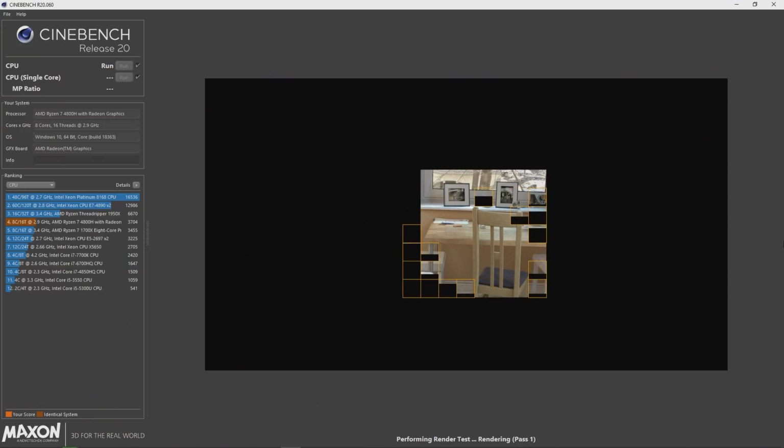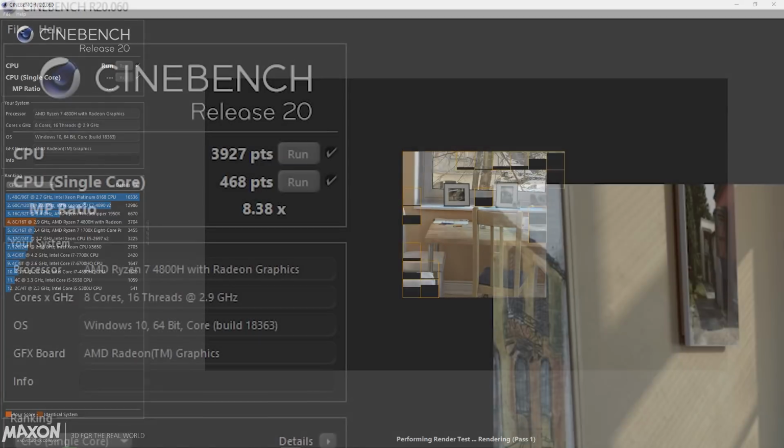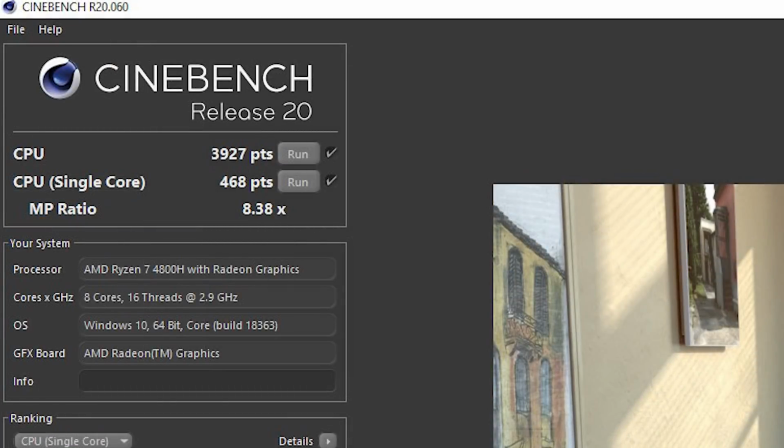Okay, now onto the benchmarks. Everything was run with the extreme performance mode, which again is the highest mode that the laptop has to offer. First up is Cinebench R20, which scored just shy of 4000 CB in multi-core and 468 in single-core. For reference, this is roughly the performance you'd get out of a stock Ryzen 7 2700X desktop CPU, which despite being a couple generations back is no slouch, and it's definitely impressive to see in a laptop.